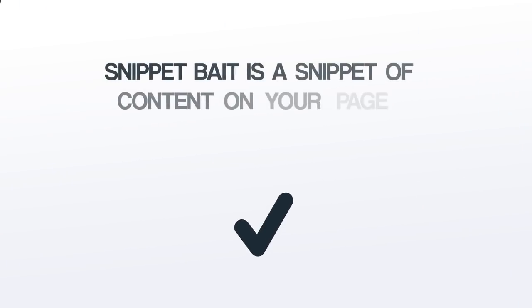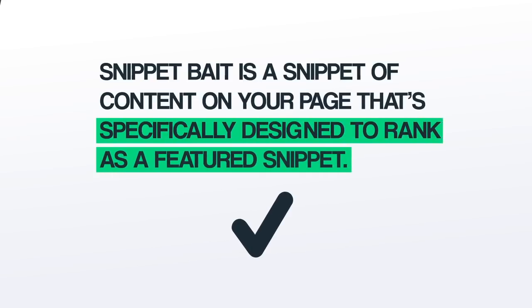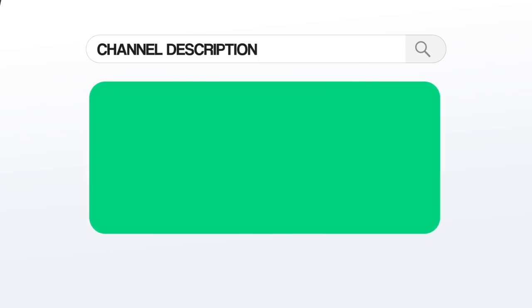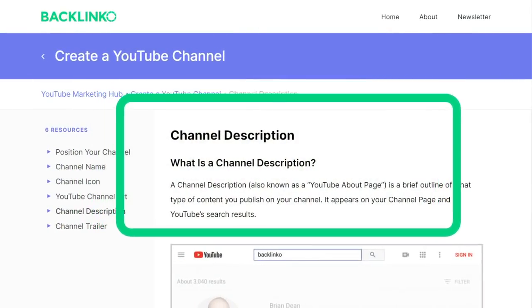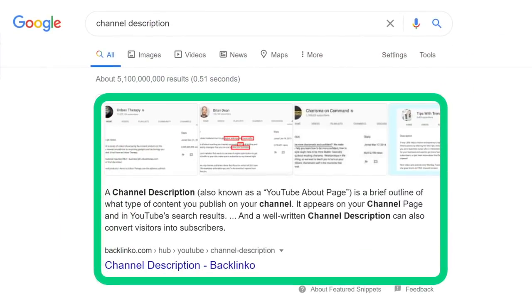So what is Snippetbait? Snippetbait is a snippet of content on your page that's specifically designed to rank as a featured snippet. For example, I've recently wanted to rank in the featured snippet for the keyword channel description. So I added this Snippetbait to the top of the page, which helped me grab the featured snippet spot in about a week. Now it's time for me to show you exactly how to create Snippetbait for each type of featured snippet that you'll run into.